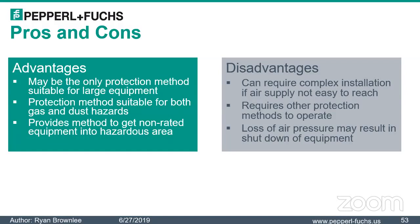It's a protection method suitable for both gas and dust hazards. It provides a method to use non-rated equipment. So again, it's either Division 2 rated, or if it's not, it's general purpose equipment in a Division 2 environment. I can purge it, we're good to go. The protection is the purge method, okay?